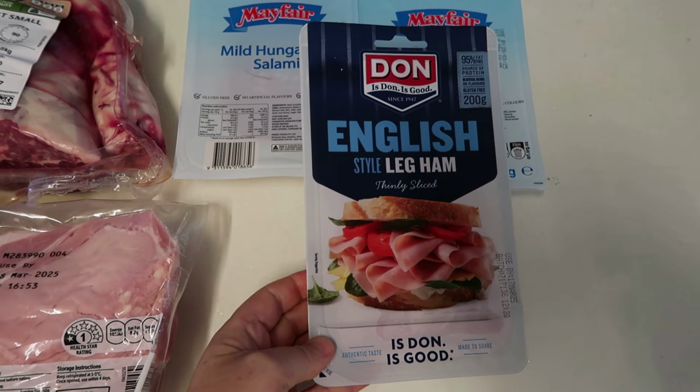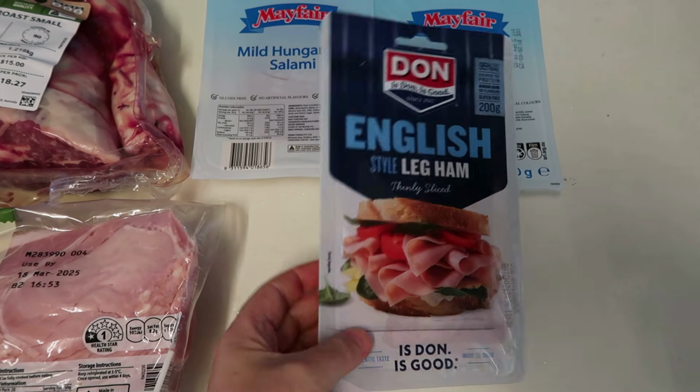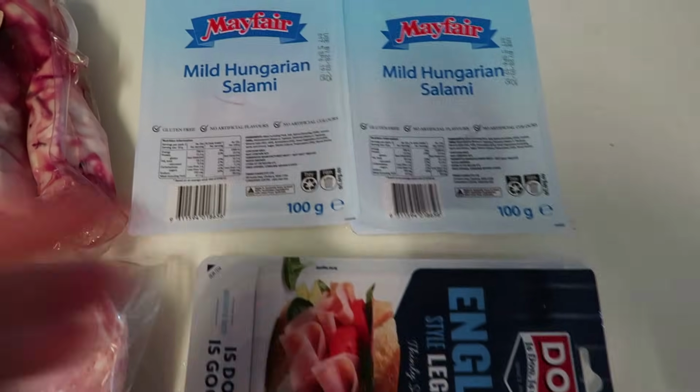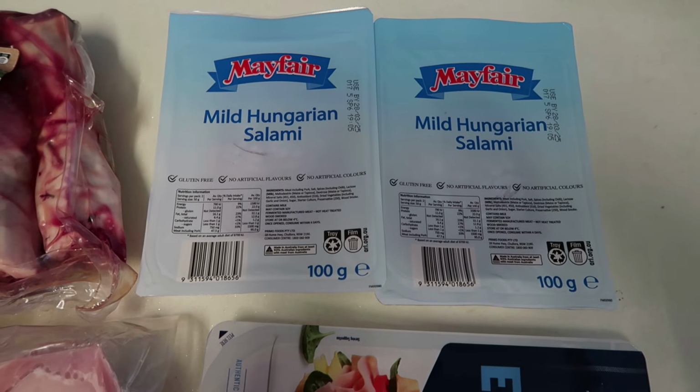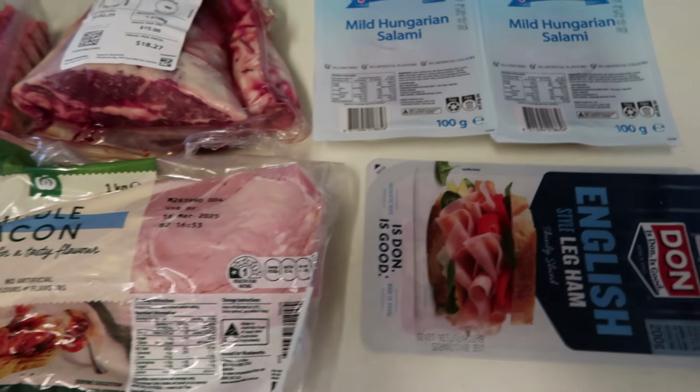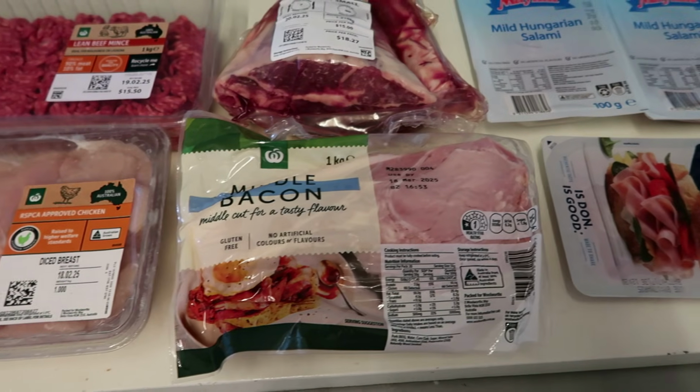And I've also got some of the English style leg ham. The kids really like this one. And that was $5 a packet, just for sandwich meats and pizzas and all that sort of thing. But it's amazing how quickly you can go through a packet of it. But the ham seems to go a lot further than the salami.